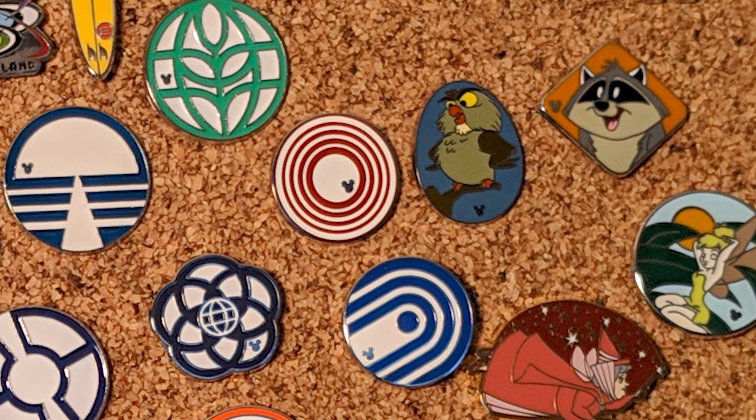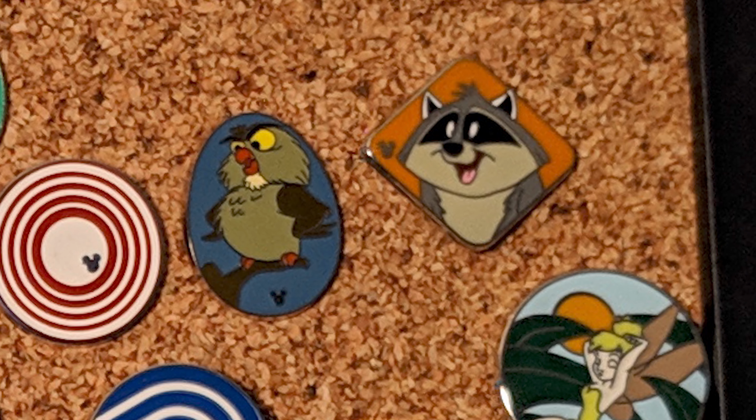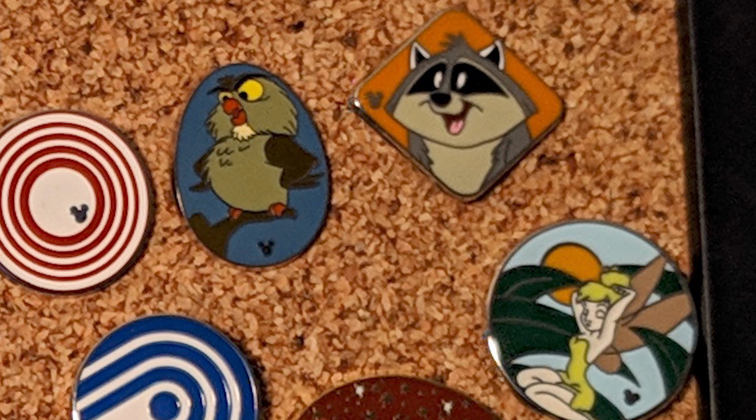If you move over a little bit to the right, I like sidekicks for some reason. I love Archimedes from Sword in the Stone, so there's my Archimedes pin. And next to it is a Tinkerbell pin, which, I don't know why it's on this board. I don't really even like that pin. It's just there. Do you want me to take it off? Yeah, I'm just gonna take that off. I'm gonna put it back on my lanyard. There you go. Let's trade for that.